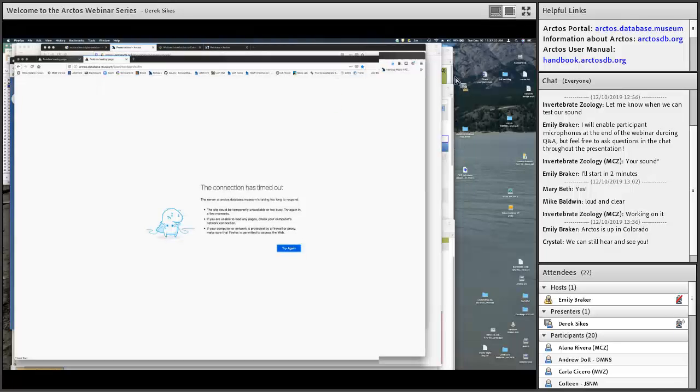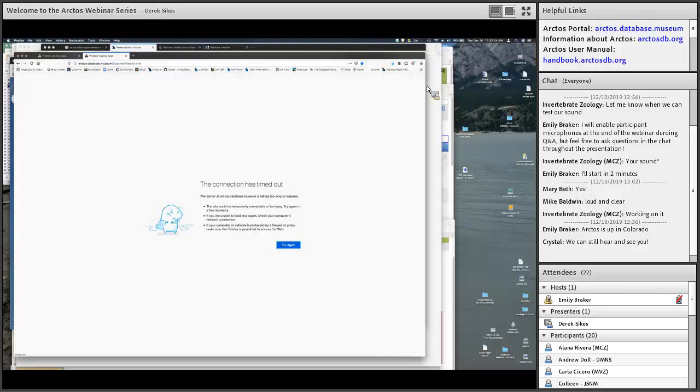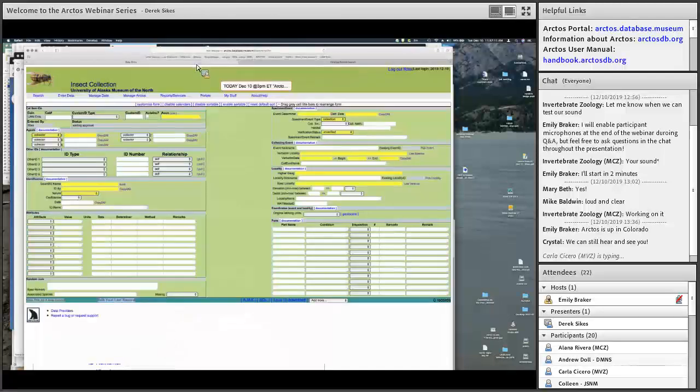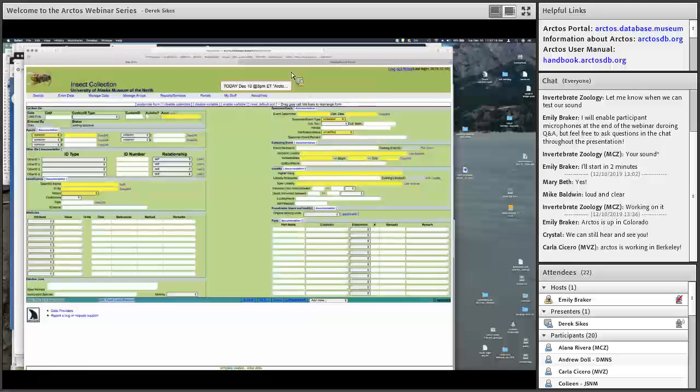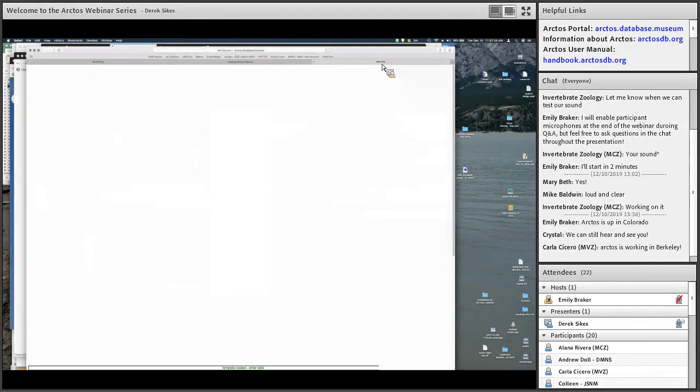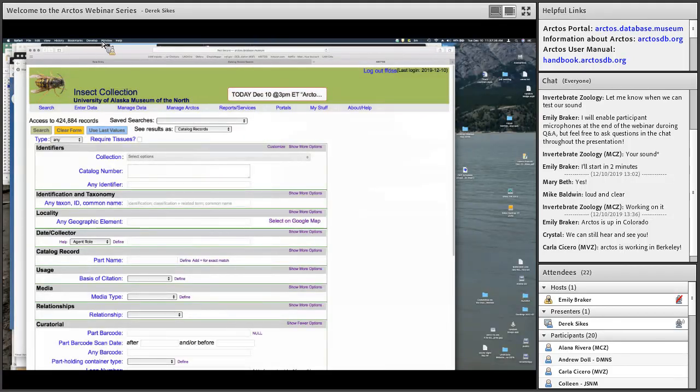But let's see. I'm glad you can still hear and see me. Excellent. Arctos is not responding. So one of the things I wanted to do was to show you a little bit of data entry, how we can create hundreds of records at once. Looks like Carla says Arctos is working in Berkeley, so that's great, but we seem to be having a problem here in Alaska.